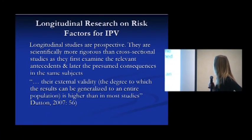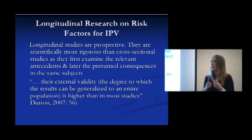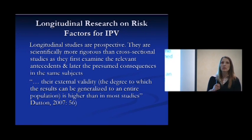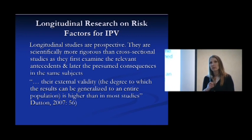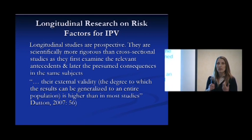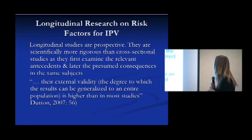Longitudinal research on risk factors. The problem with a meta-analysis is that the studies are actually cross-sectional. So you don't know if somebody's alcohol use came before their partner violence, at the same time, or after. You can only imply causation. With a longitudinal study, you follow people before the behaviour you're interested in, and then you can really see what did come before. They're the most rigorous. Dutton talks about them in his 2007 paper.